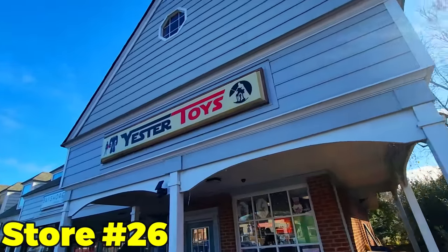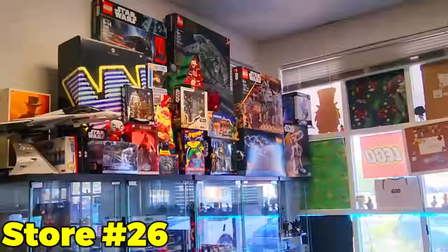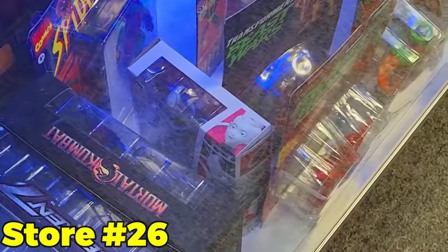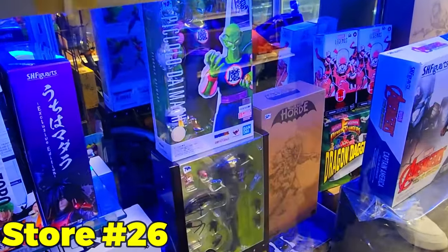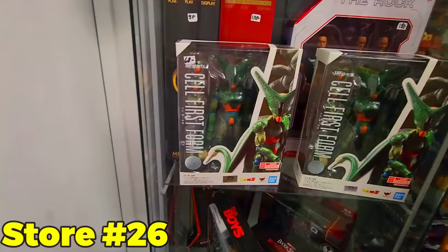Next stop is another store called Yester Toys, which we've found some great deals and some awesome Dragon Ball stuff in the past. I'm always excited. They do trade-ins as well, so you never know what they're gonna have. Unfortunately, this time around, all they had was a few SH Figuarts and one Android 18 statue that we already had.